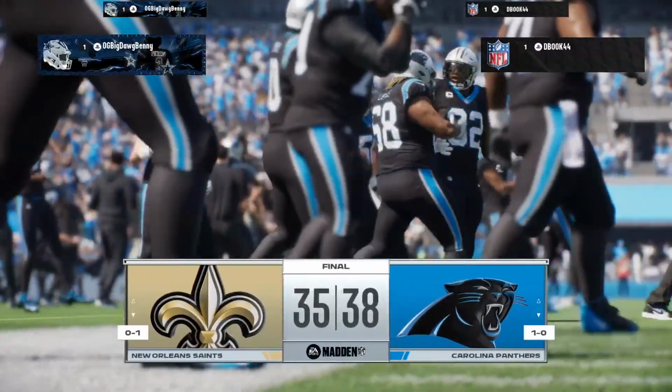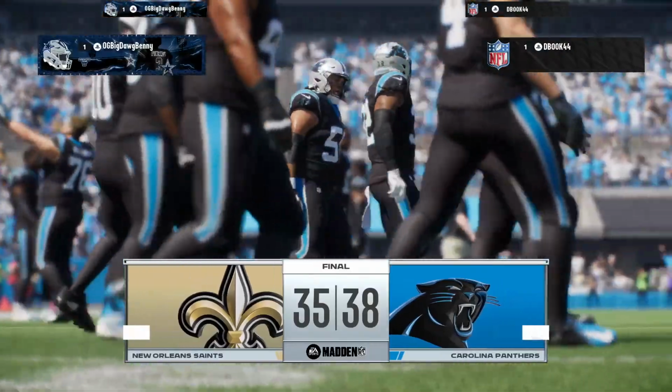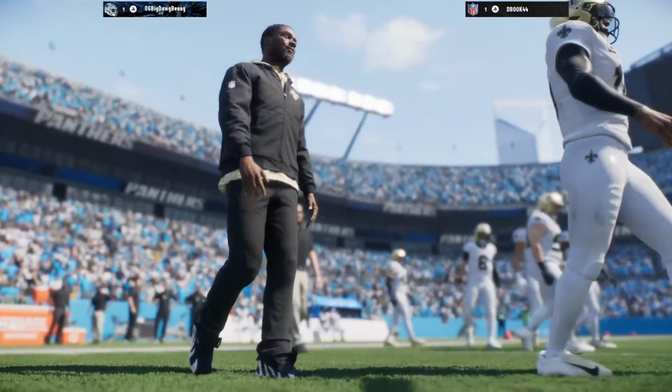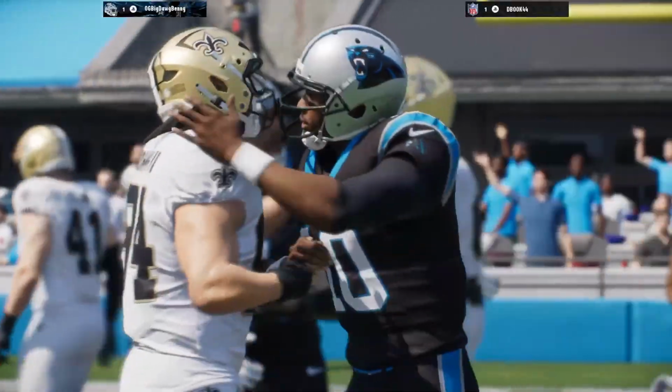And that will do it. This one comes to an end. So it's over. It's a win for the Panthers. They move to 1-0 as they earn this victory in the division, no less, here in Week 1.